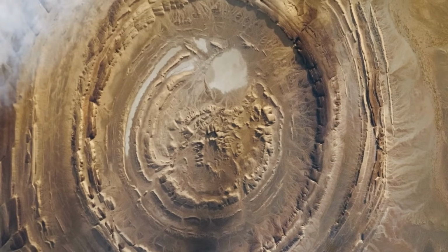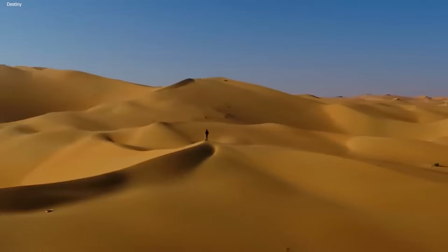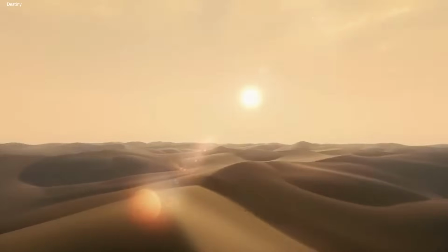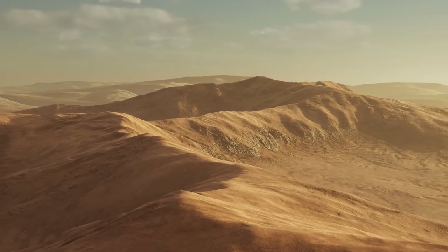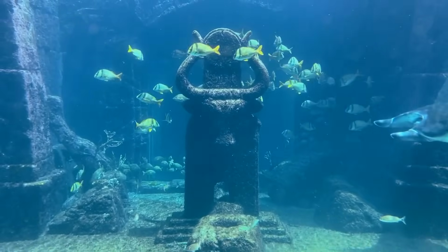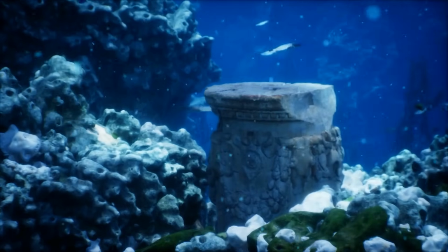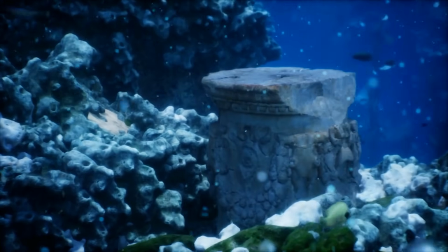Some assumed the Richat structure is extraterrestrial in origin. Others cited a popular theory that it's the blast site of a huge explosion that reduced a mysterious civilization to sand and rock. A few think this might be the lost city of Atlantis. A bunch of speculations have been made, but which is the most feasible and closest to the truth?